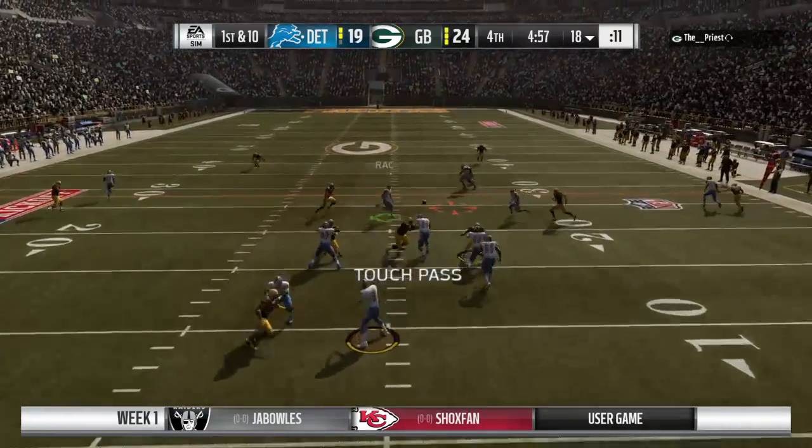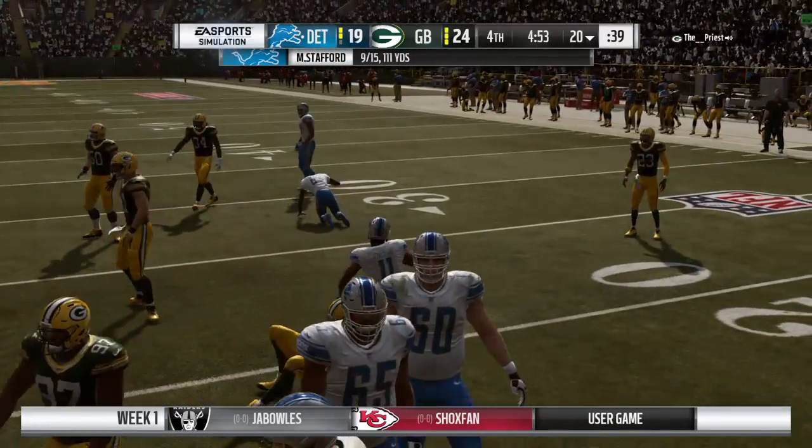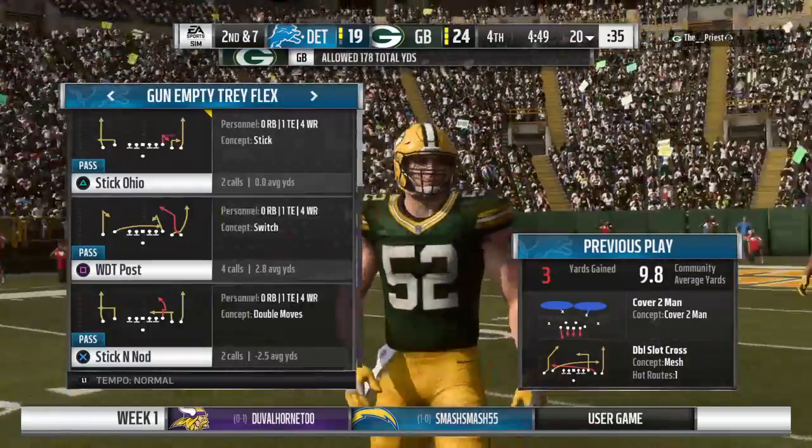On first down, Stafford. And Jones has it over the middle. And they're able to bring him down at the 20. The completion good for 3, and it's second down.